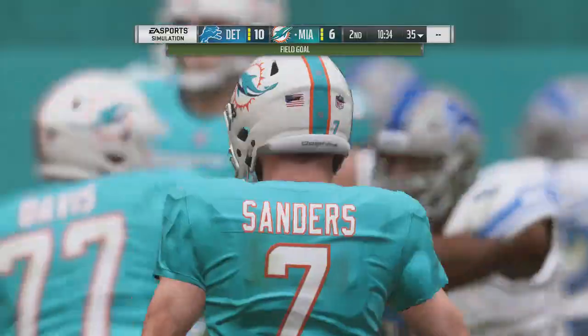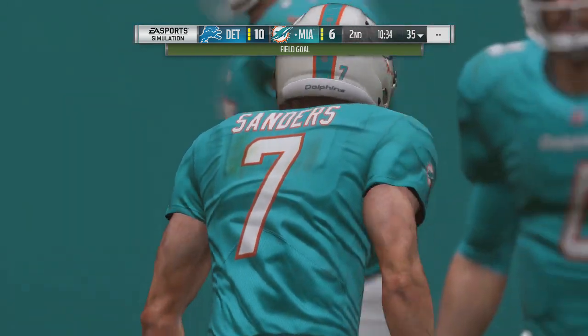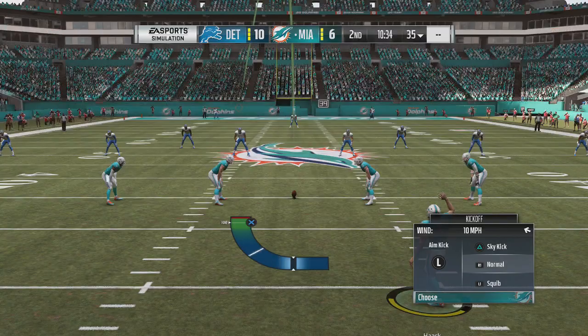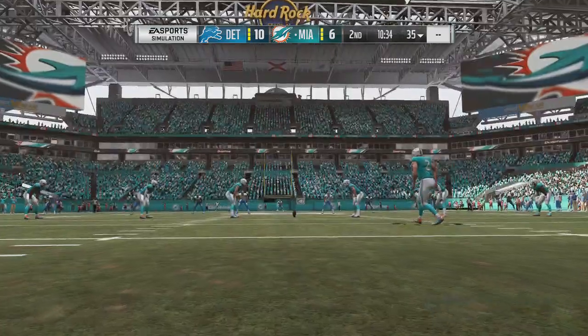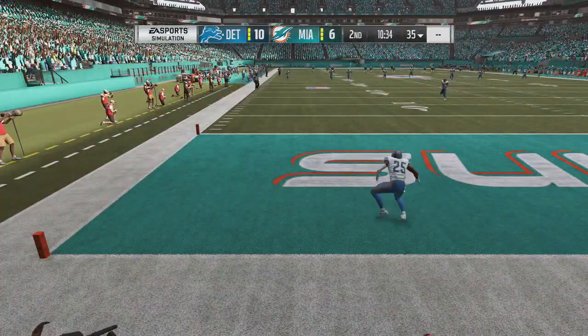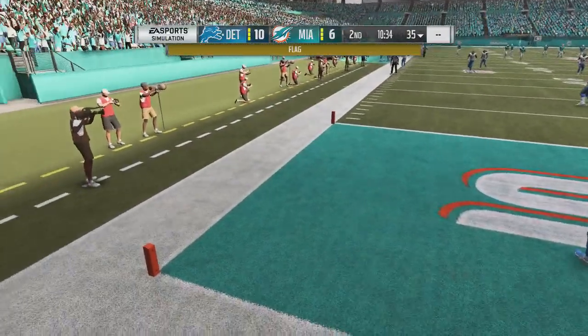Sanders' kick is good, and that'll bring them back within 4. So they recovered the fumble, but ultimately could not take advantage of the short field. Definitely a lost opportunity right there. I mean, they were in prime position to put 6 on the board, ended up settling for 3.